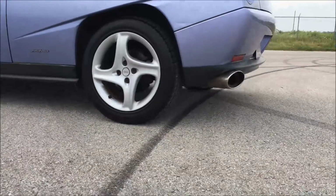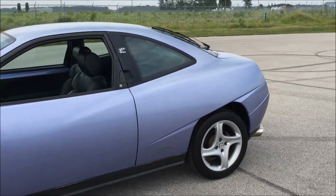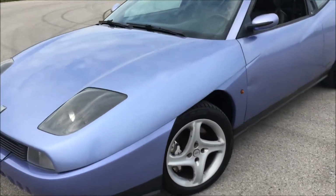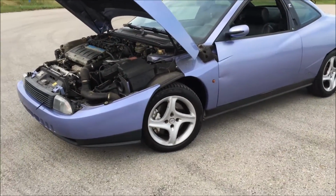A big exhaust. These slashes over the wheel arches, not really sure what to make of them, but they look kind of neat. The front wheel arch slash lines up with the bonnet. When you lift the hood, you can see where that front wheel arch slash was.